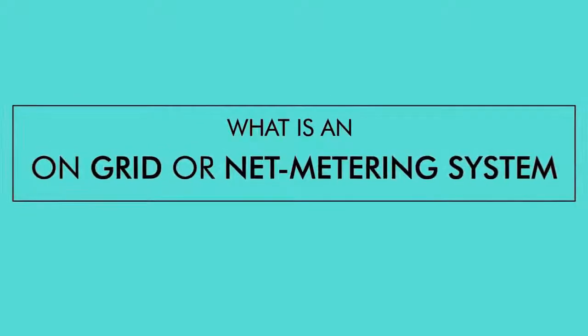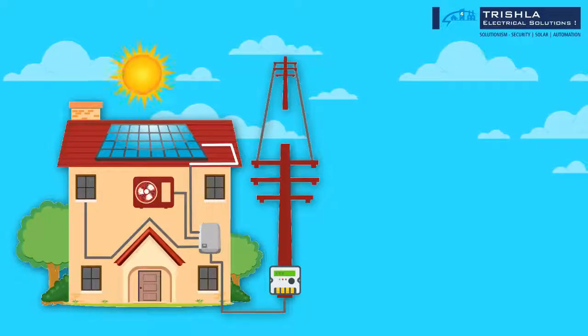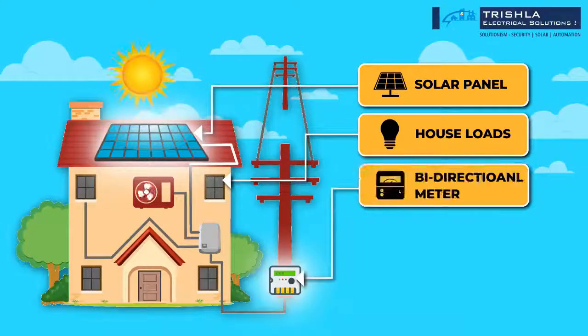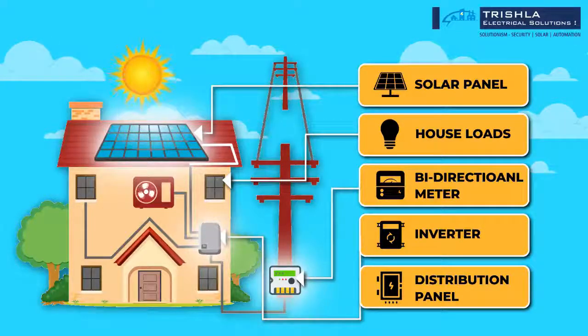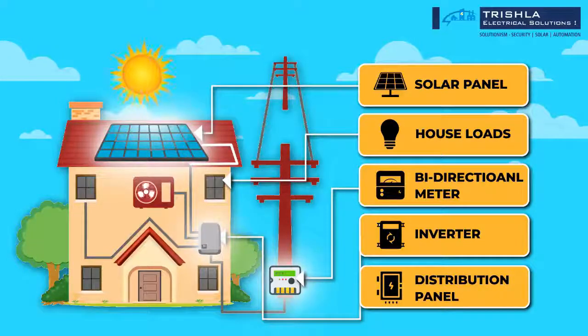What is on-grid or net metering system? There are four main components in a grid-tie system: the solar panels, the electrical loads, the bidirectional net meter, and the inverter. In this house, the distribution panel and the inverter are mounted together on the wall. The inverter converts the DC electricity that is produced by the solar panels into AC electricity.